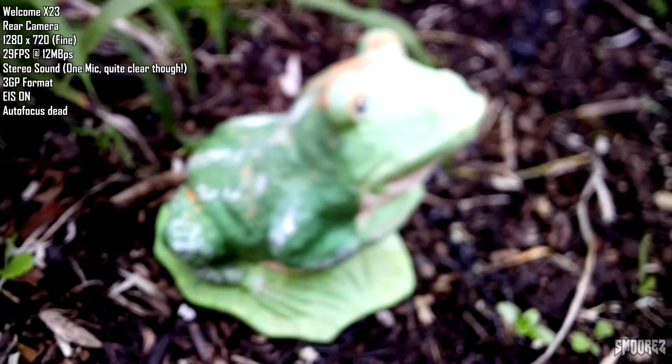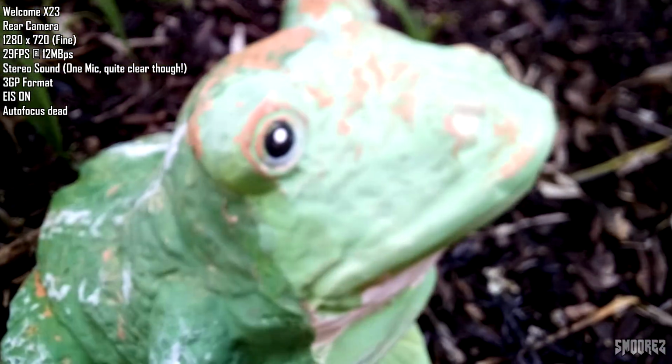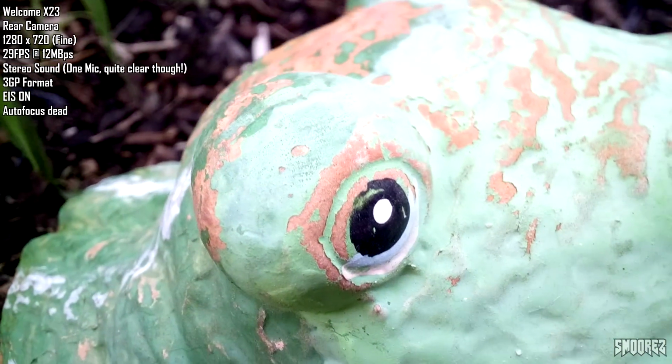This camera test is going to be fairly short because autofocus does not work. Seems like it was dropped and the autofocus mechanism doesn't work in it or something like that. It was like this when I tried it earlier as well, before I did the teardown, and it's exactly the same even if I touch the screen. It doesn't autofocus. If I go straight in, you can see the detail, and straight out you can't. So yeah, the rear cameras are lacking. I put EIS on as well and it seems to be working, but yeah, unfortunately it's just not exactly the greatest.